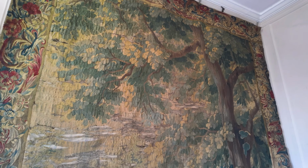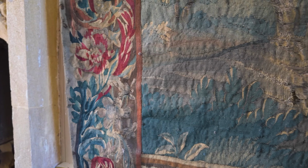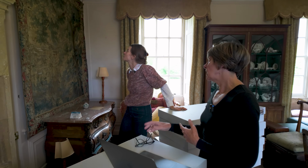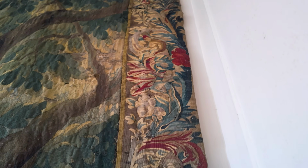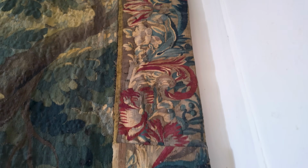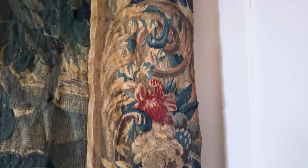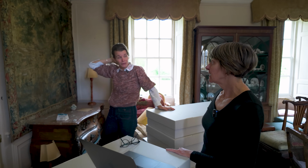So the bit in the middle of the tapestry, we call that the main field, and then it's got the border around it. Okay. All of the borders in these tapestries have been cut off and then reapplied. Yeah, you can see that. You can see it everywhere. Yeah, it's a bit of a mosaic, isn't it? Why would they have done that? So it's kind of done poorly, really. It's just sort of cut here, put it there. It doesn't match up.